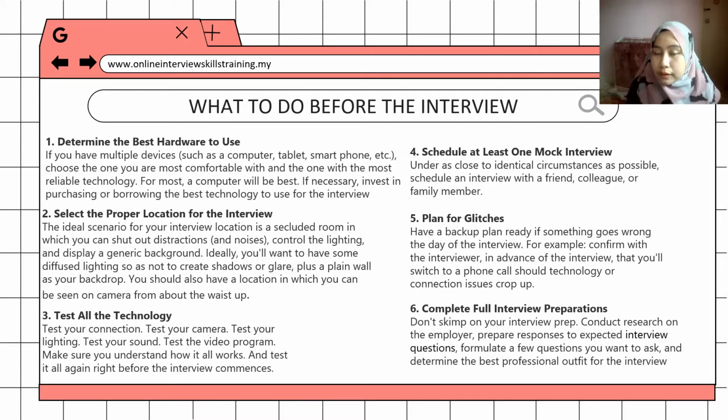The next is plan for glitches. Have a backup plan ready if something goes wrong the day of the interview. For example, confirm with the interviewer in advance of the interview that you will switch to a phone call should technology or connection issues crop up. What I said before, we must test our device. We test our internet, we test our computer, we test our phone, we test our lighting, so that if something happens, we know what to do.